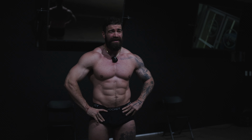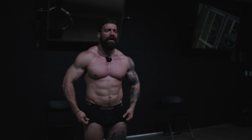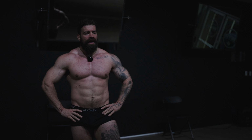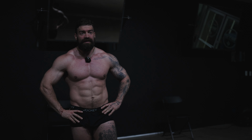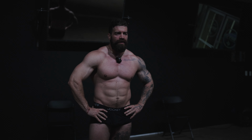Sitting around 214-ish. Was 213 yesterday, 214.8 this morning. But got a little higher calorie day today, so probably jump up a little bit, refeed today. And then it's back to low calories for 5 days.